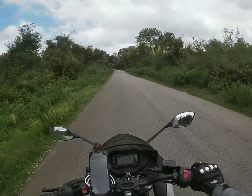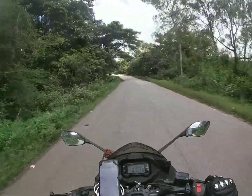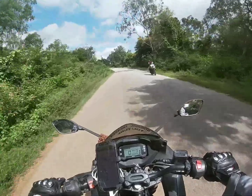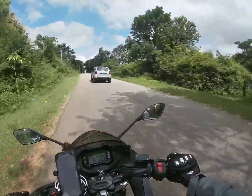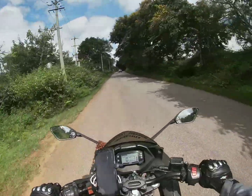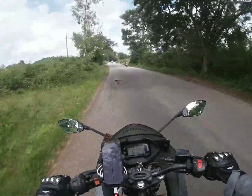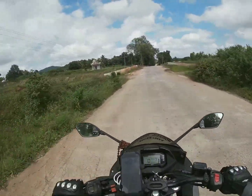I got this kit. I just bought it for 500. But it's actually good, one-time use. If you get a flat tire, then you can use that and go up to 100 kilometers before you have to visit a garage. That's something good I did. No animals though. Usually we would find monkeys on the roadside, but here, nothing as of now.